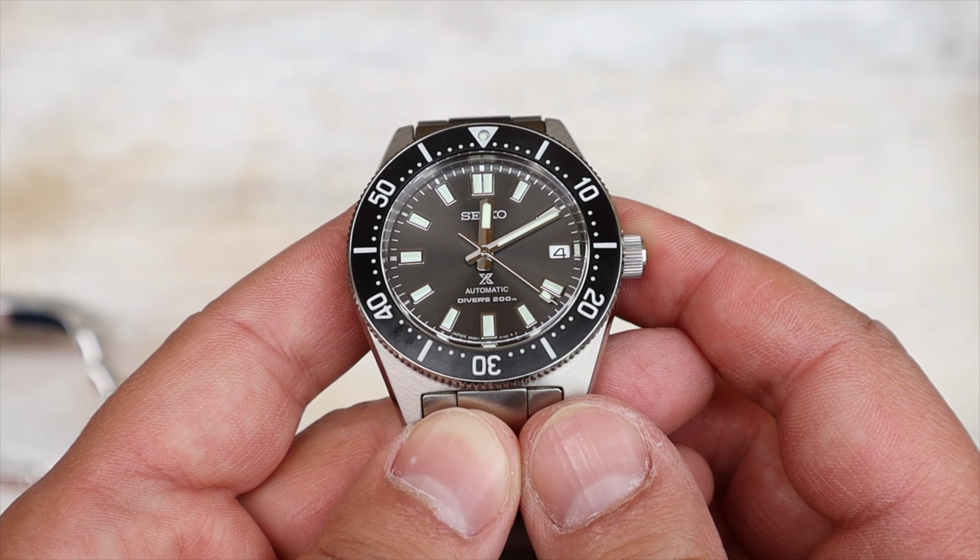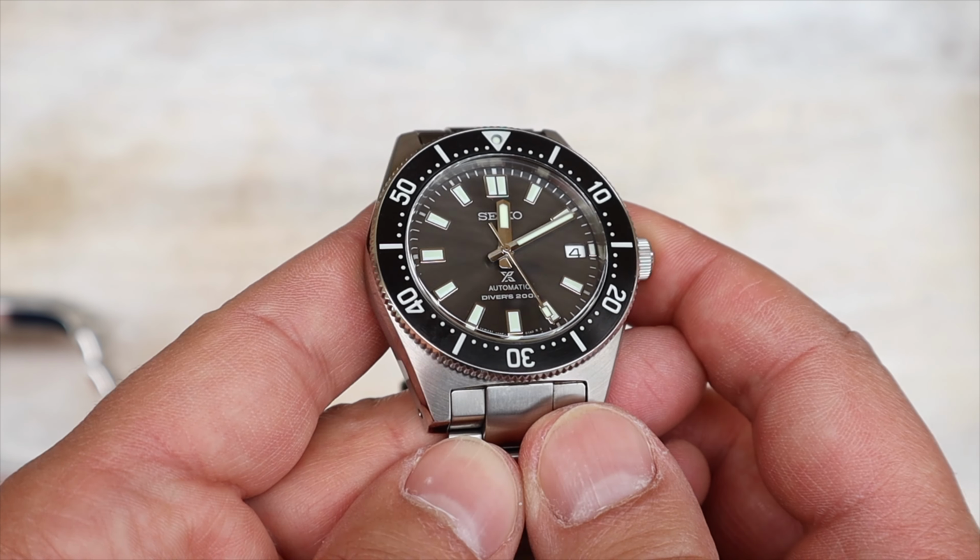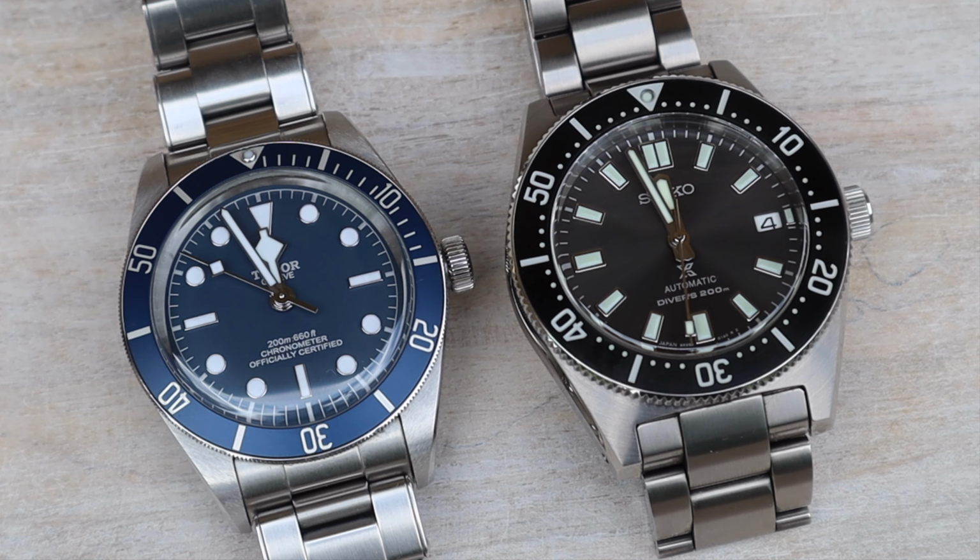The lume. Okay, Seiko is very good with the lume traditionally, and the SPB143 is no exception. But for some reason the lume on a Seiko in daylight appears to look like a toy and doesn't look real. It's hard to explain, you may not agree with me, but it's just how it looks to me. Whereas the lume on the Tudor is solid, serious, real. But both watches shine perfectly fine in the dark.